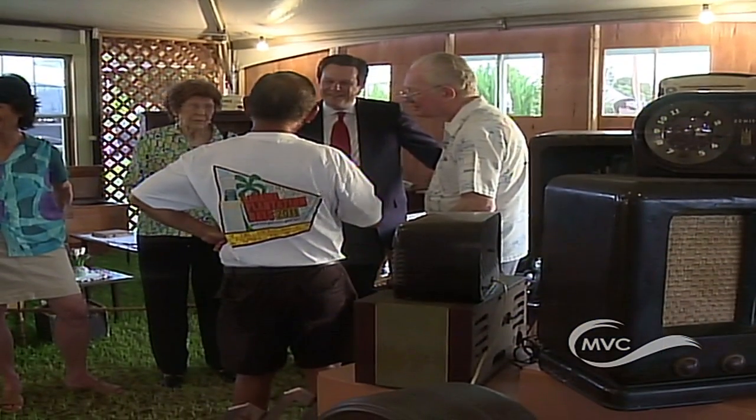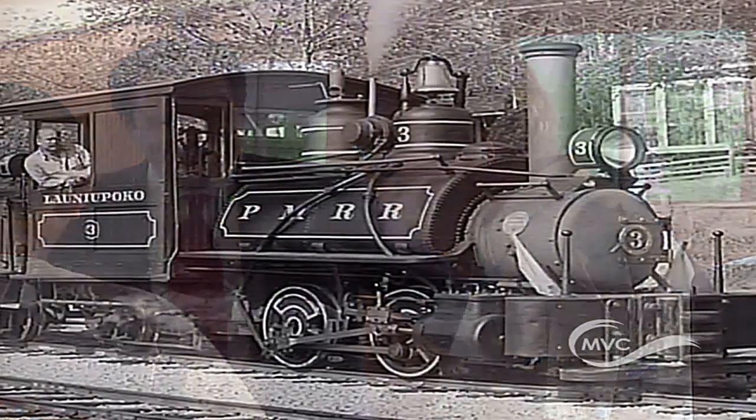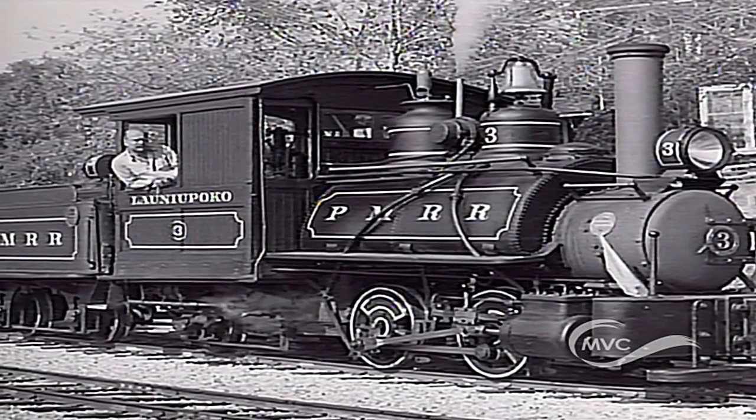The story of how the 2 locomotives from the Pioneer Mill, the Launiapoko and the Lahaina, returned to us is very interesting indeed. We got a call out of the blue from a man named Alan Davis. He is the owner and chief executive officer of a company called Hydroelectric, saying that he wanted to return 2 locomotives that had once been part of our rail system at the Pioneer Mill. And we said, you bet, we'll take them.